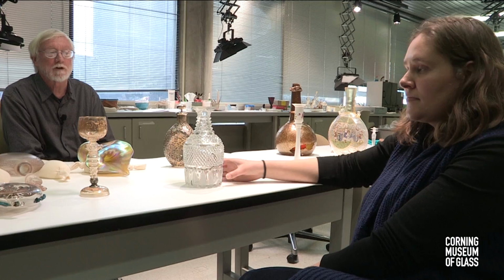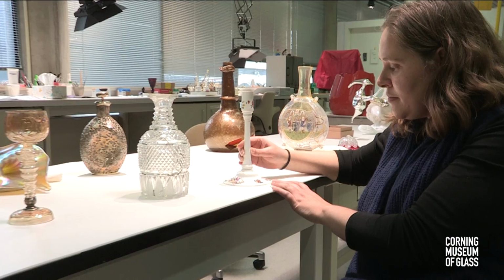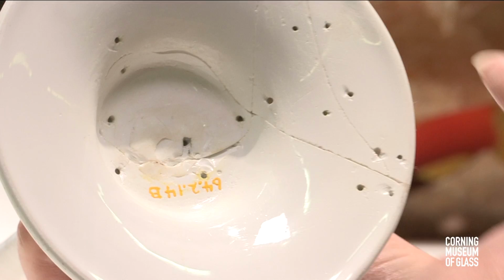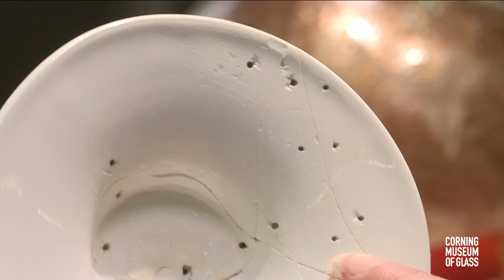So here I have a candlestick that also had these staples in it, but at some point before it came to us, these staples were removed. And I'll show the bottom of it. Here you can see where the staples were, and they're kind of pairs. So you can see across this join, there was one here.